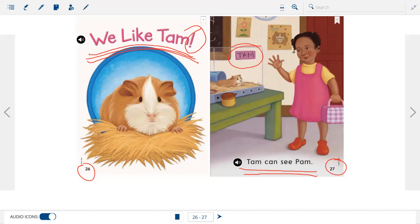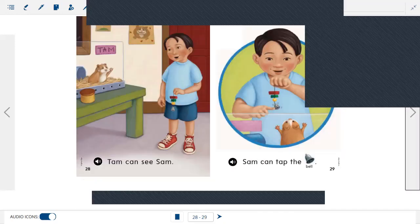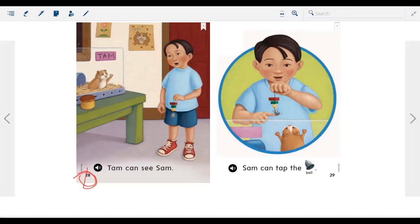All right, let's turn the page. All right, we're on page 28. Read with me. Tam can see Sam. Read it again. Tam can see Sam. What is Sam holding? We know this is Tam, so this little boy must be Sam. And what is he holding? What is that? It's a toy with a bell for Tam.